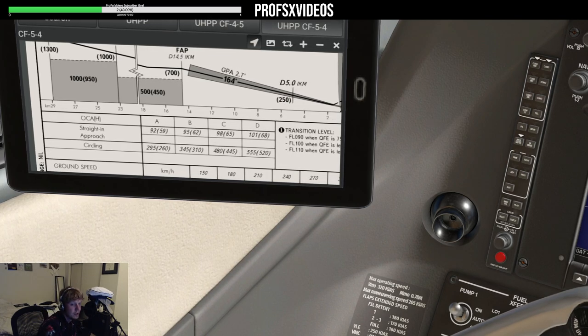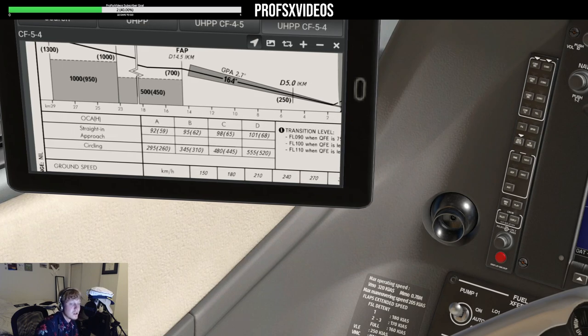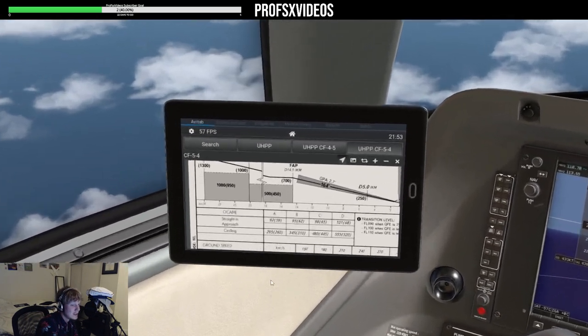Category aircraft A, B, C, D. We've already been through this before. Okay, category A is an approach speed of 90 knots or less. Okay, cool. That's what I do in my Piper. Category B is 91 to 120. So it depends. If we have a higher approach speed, like 121 to 140. I think we're in the 120 range though.